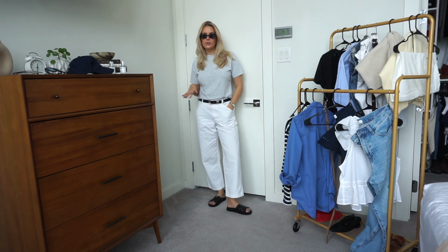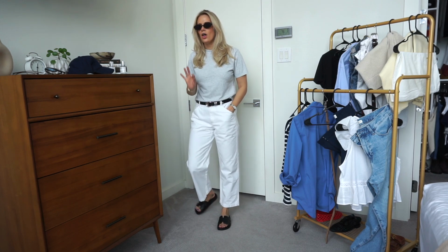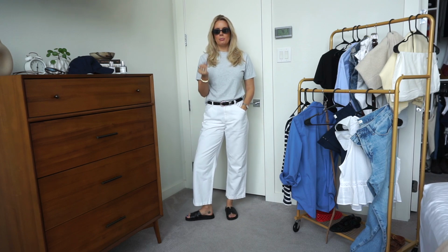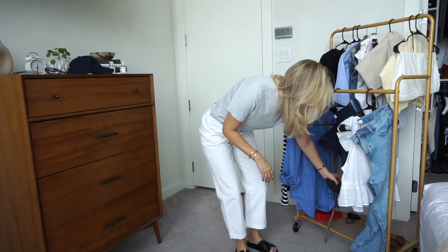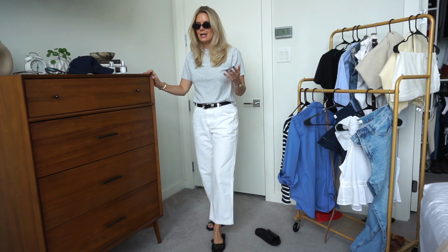Okay, so we got a gray with the white, very monochromatic, but then you've got the pops of black. The sandals do feel a little heavy, I'm not gonna lie to you, but I don't have all my shoes to pull from. I'm trying to think if I would like this better though. I do have these. Let's see if I like this flat better, if it feels a little less heavy.